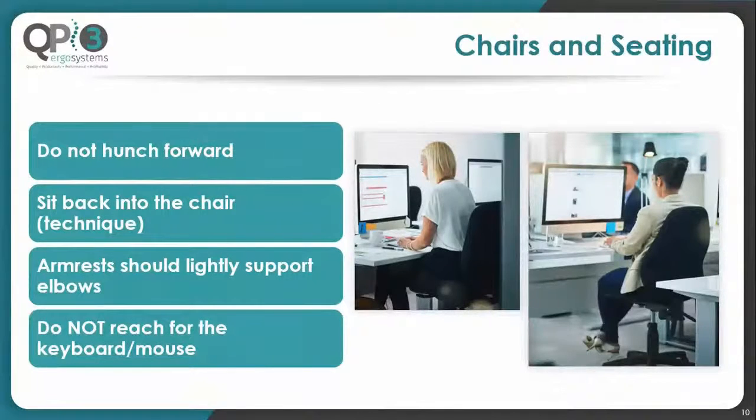The armrest should lightly support the elbows. If the armrest is too high, you'll push your shoulder up. That's not good. If the armrest is too low, your shoulder's going to be down. Again, we want to balance your body out as best we can.